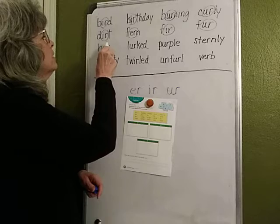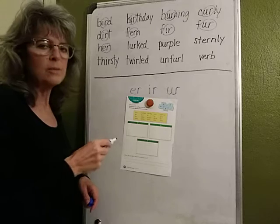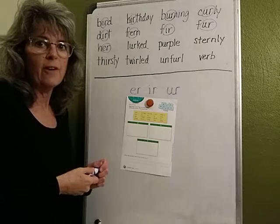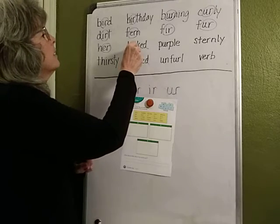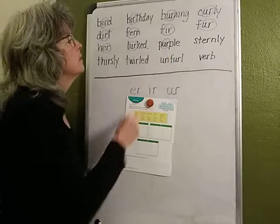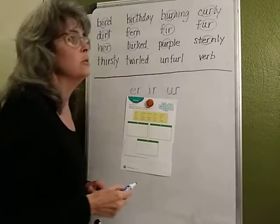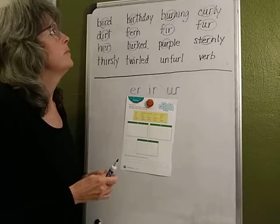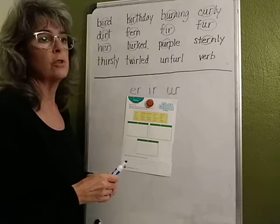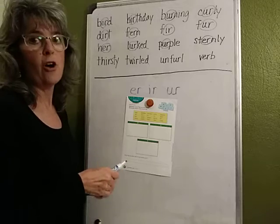Okay, then we have her. E-R. Lurked. You know what lurked means? It means like if somebody's lurking behind the corner or lurking under the bed, they're hiding. Okay, that's U-R. Purple is U-R. Sternly. Does your mom and dad ever talk to you sternly? Okay, then that's E-R. The last one on that row is stir, like if you're stirring some cookie dough or a cake mix or something, you stir it up, and that's I-R.